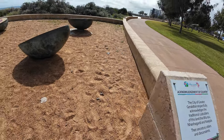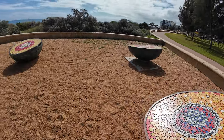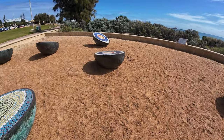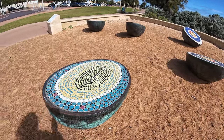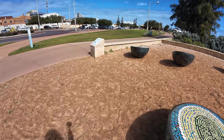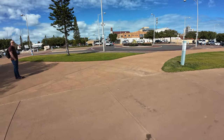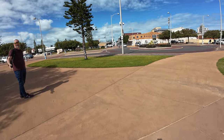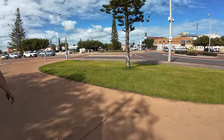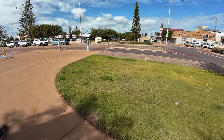Look at these cool little things. Oh, he's moaning. Oh, the pretty patterns. He's over there moaning because I'm looking at things. Honestly. They're made for the Aborigines, ancestors. They're very pretty, all different designs.